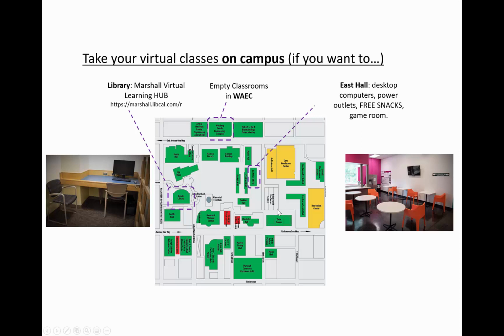Okay, a couple of other announcements. One is that if you get sick of being at home, then consider taking some of your virtual classes on campus. Even if it's not an in-person or face-to-face class, you're still welcome to be on campus, and there are a couple of different places you can do that. At the library, they have learning hubs where you can make a reservation in advance, although I think probably there are spaces available on a walk-in basis. Same thing over in East Hall, although East Hall also has some snacks and kind of a lounge area set up, so you can take your classes there and also socialize a little bit.